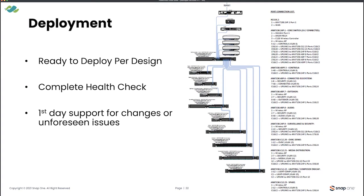We can add the redundancy for the ISP. Any of those things can happen on the first day of support. And from that point forward, you have 4 years of support from our team. So it's incredibly powerful and available to you.